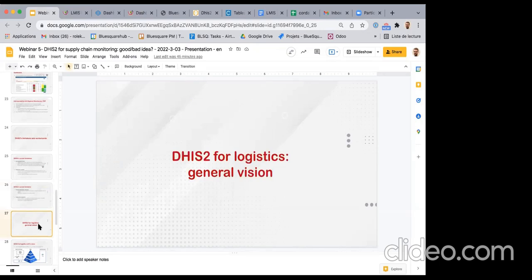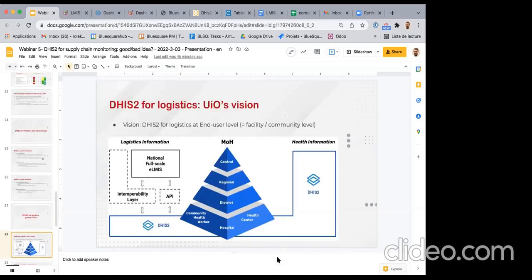Okay, so now, going a bit higher and looking at this use case, but with a more general vision about how DHIS2 can support LMIS systems and how it can be combined with other existing e-LMIS software. So I took back the scheme that was shared by the University of Oslo on their website, and just a word on this.